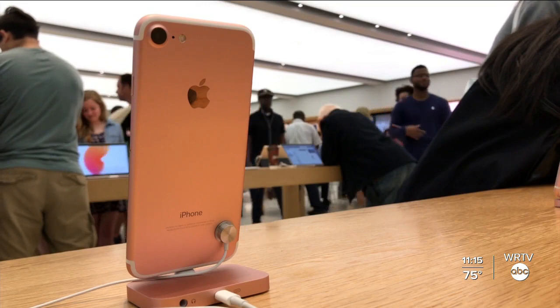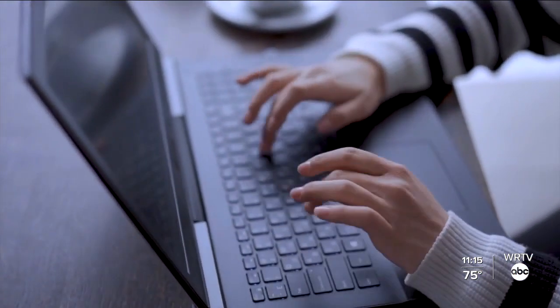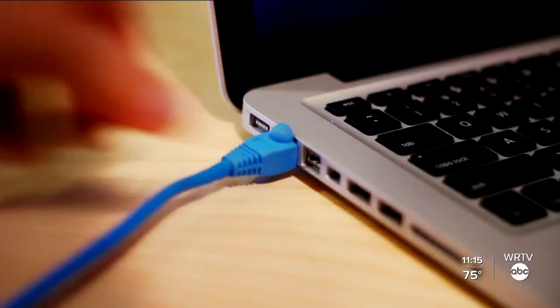Apple is recommending that everyone install the latest update for all their devices. That can be found in the settings menu on your mobile device and under the About This Mac menu on your computer.